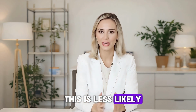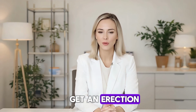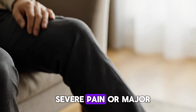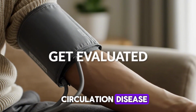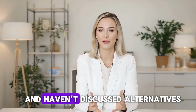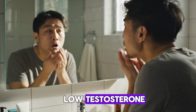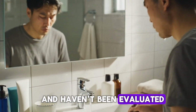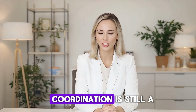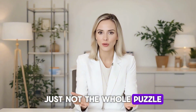This is less likely to be a solo solution if you almost never get an erection, even alone. You have numbness, severe pain, or major circulation disease. You're on medications known to affect erections and haven't discussed alternatives with a clinician. You have symptoms of low testosterone and haven't been evaluated. But even in those situations, training coordination is still a good piece of the puzzle, just not the whole puzzle.